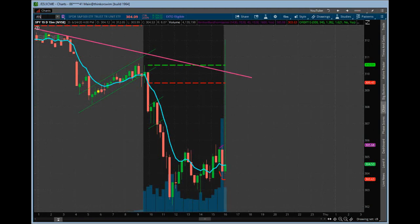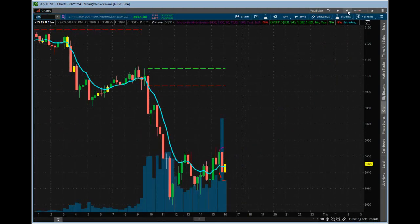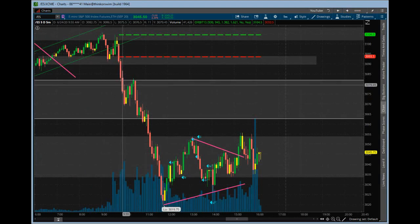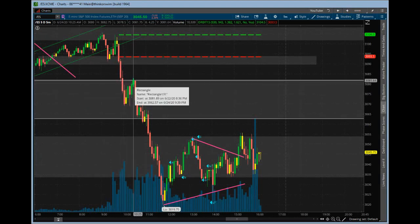Let's take a look at the S&P futures. So you can see on the S&P futures, we had a couple really nice setups on this one today. So again, those flags, there was a nice move at the open, right? Got to our next signal zone, bear flag, tested the top of that, back down again.